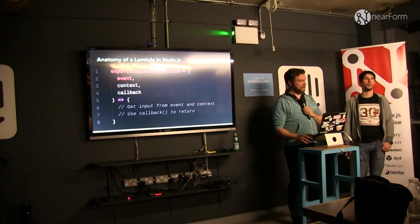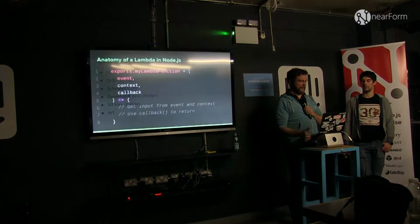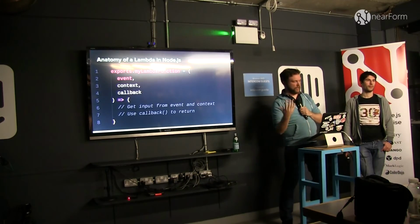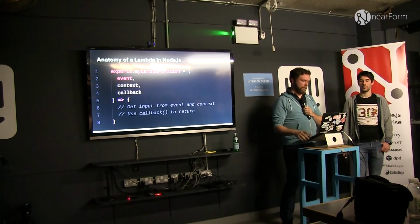This is a basic Lambda. It is the most basic one you can do. It always takes 3 things: an event, the context, and the callback. An event is what I just described. An event could be your API gateway call, and it will have key value pairs in a JSON object that describes what happened. And we do have an example in 2 slides of that.